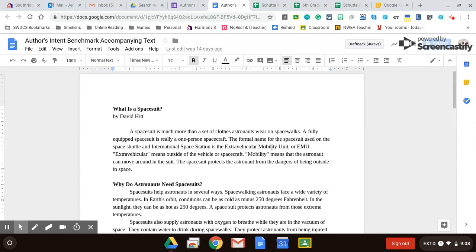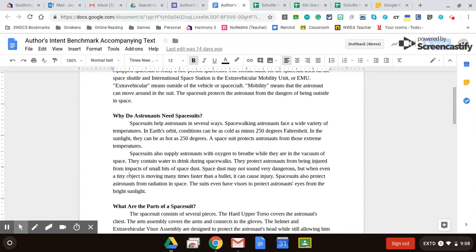The formal name for the spacesuit used on the Space Shuttle and International Space Station is the Extravehicular Mobility Unit, or EMU. Extravehicular means outside of the vehicle or spacecraft. Mobility means that the astronaut can move around in the suit. The spacesuit protects the astronaut from the dangers of being outside in space.